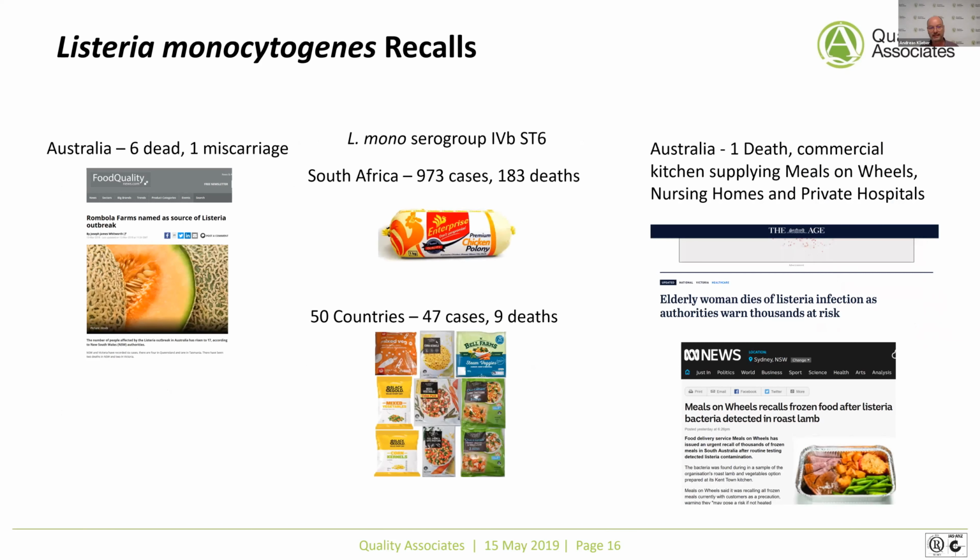And then in South Africa was the biggest ever Listeria outbreak, the most severe that was ever recorded. And that comes back to this Listeria monocytogenes group 4b, and ST stands for sequence type 6, but basically this particular organism, nearly 1,000 people became ill, nearly 200 people died, and it took them months to figure out where that actually came from.